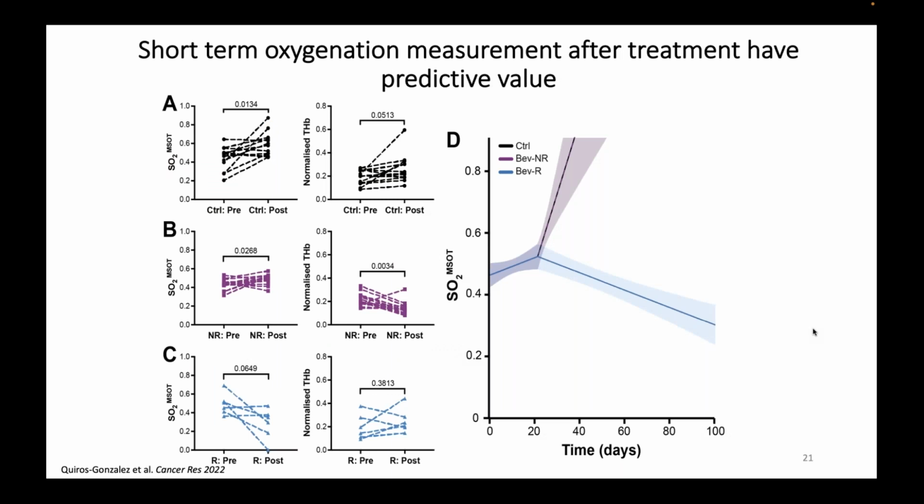The first interesting thing was that after the first shot of bevacizumab that we gave to the animals, by IP injection, we saw differences between responders and non-responders. Again, the best performer was oxygen saturation, in which non-treated animals had a trend to increase the levels of oxygen saturation in both control and non-responders. Both showed a similar kind of trend. And on the other hand, responders showed an almost significant decrease, a clear break with the increasing saturation trend shown by non-responders. So this was the first differential point.